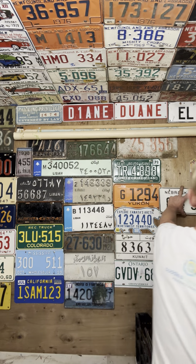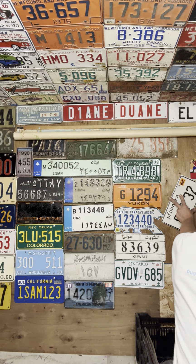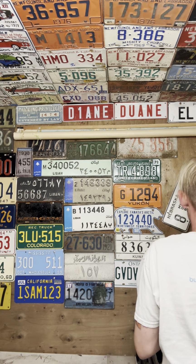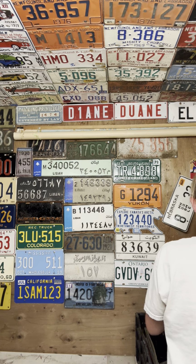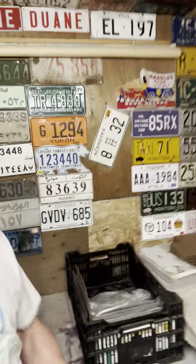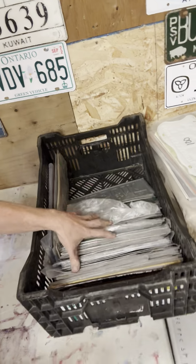Where to put it? Does it fit here? Oh no. Oh no, we're out. We gotta do some rearranging, because we got this whole crate here. Lots of mystery plates to go through. We're going to do some rearranging, make some more room.